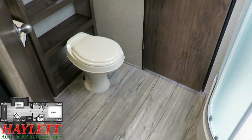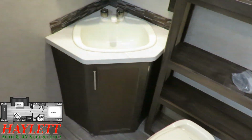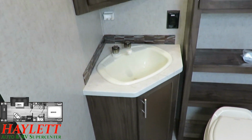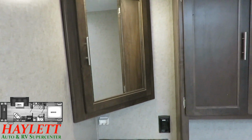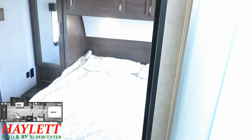You can see that there are no heat vents in the floor. Grey Wolf is very good about doing that. Their slide system means that the main deck of this RV is carpetless, ventless. It's simple, easy to keep clean, to operate, etc. You get the idea. Private front bedroom up here.